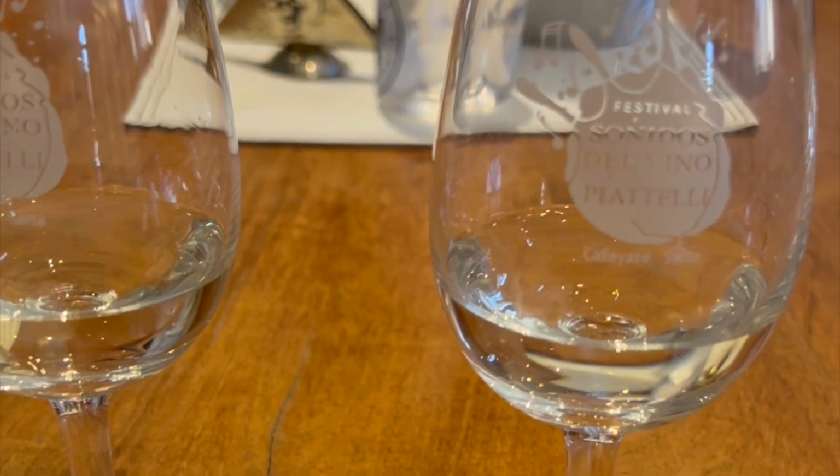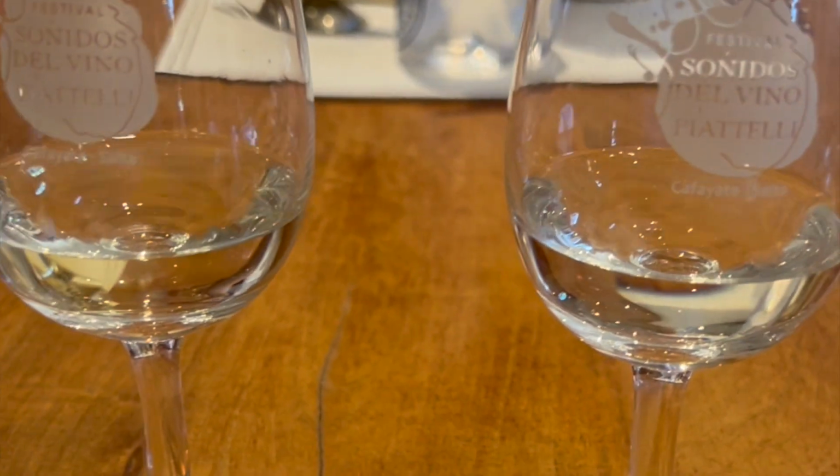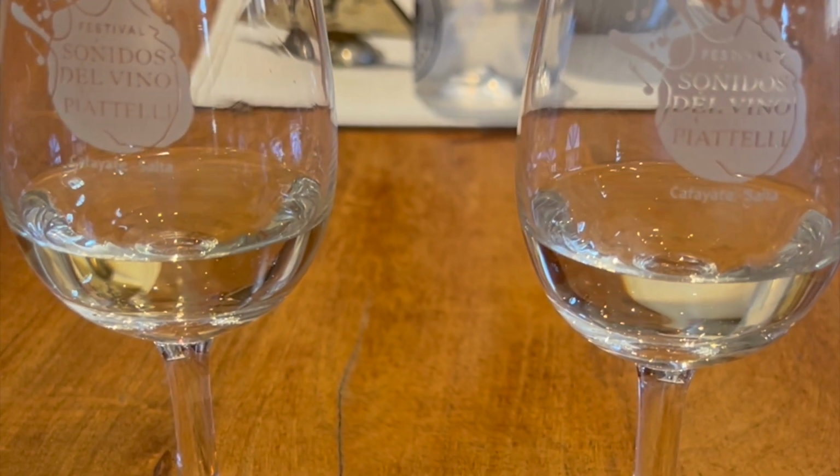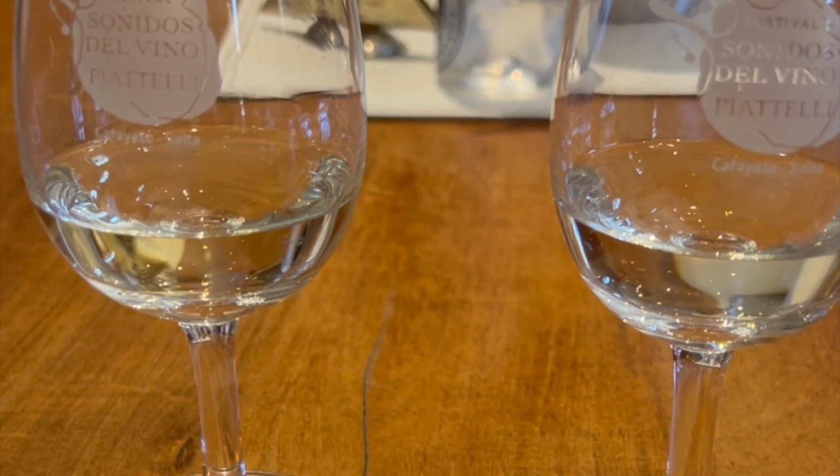On the right we have Torrontés, and on the left we have Chardonnay. From Cafayate, and Chardonnay from Mendoza. Alright, I'm in Piattelli winery in Cafayate. So they have a winery in Mendoza as well.